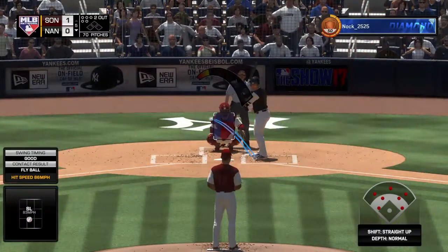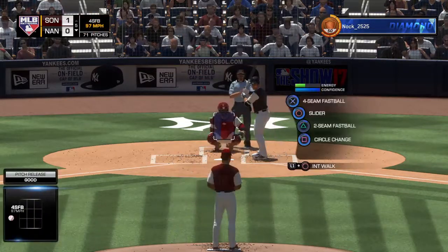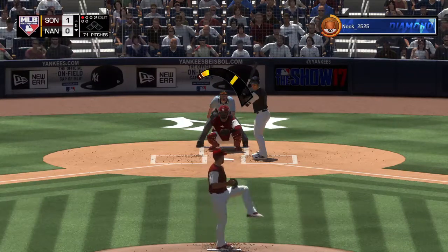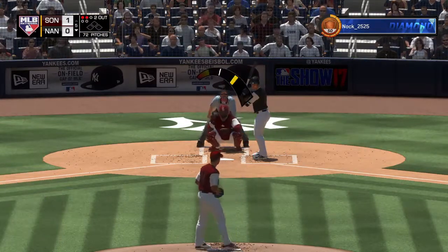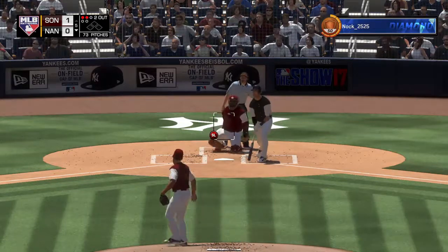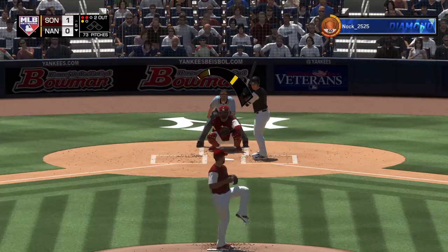Stepping up now, Whit Merrifield, looking to put the ball in play here. He went down on strikes in his first at-bat. First pitch fastball off the plate there, and it's ball 1. And this is a fastball that's right on the black, but ruled a ball. It's 2-0 now. Remember, he was a strikeout victim last time up, but this at-bat seems to be a totally different direction. He's showing good patience now, and he's got a real good count at 2-0.